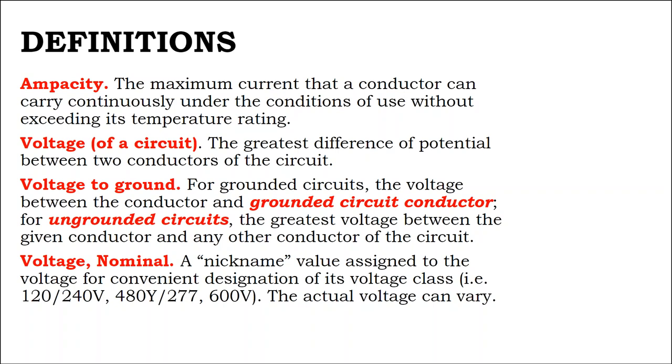So let's talk about voltage and amperage. When I say a cable is rated for 30 amps, that rating is for the maximum amount of current the conductor can carry every day of the week without fault.